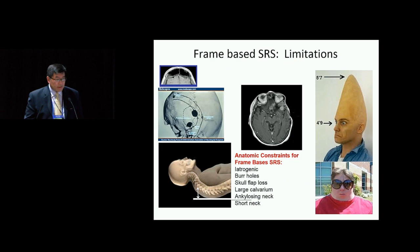We also know that there are a lot of limitations when you think about what we used to do with frame-based treatment. There is a geographic area that the frame can define, and if you have a target outside of the frame, as far as the planning computers are concerned, it doesn't exist. Burr holes, even ankylosing spondylitis in the neck, are significant anatomic barriers to treating patients with a frame. Low-lying lesions, or patients who have been on steroids a long time, mean you can't get the frame low enough, for example, to treat a low-lying cerebellar lesion. So for all these reasons, we really thought hard about moving away from frame-based radiosurgery.